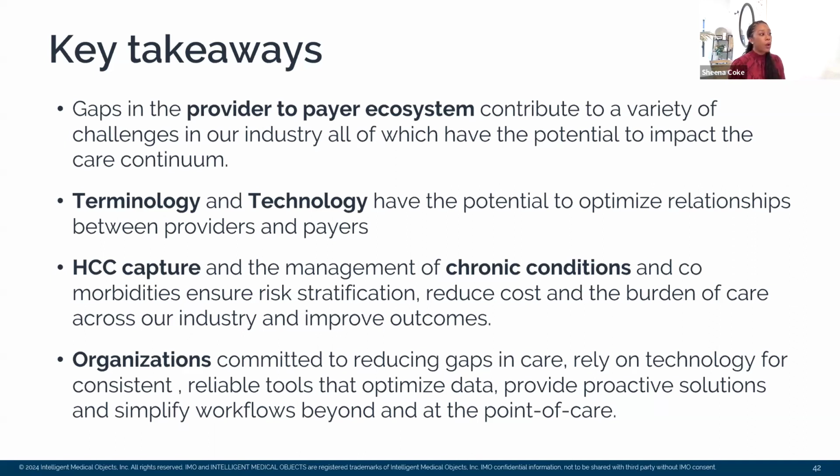Organizations that are committed to reducing those gaps in care rely on technology for consistent, reliable tools that help them optimize the data, provide proactive solutions, and simplify workflows beyond and at the point of care.